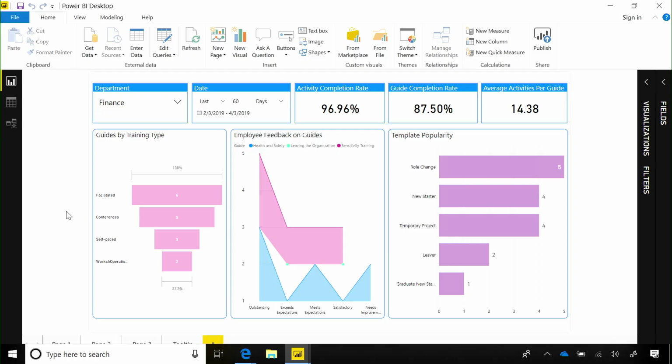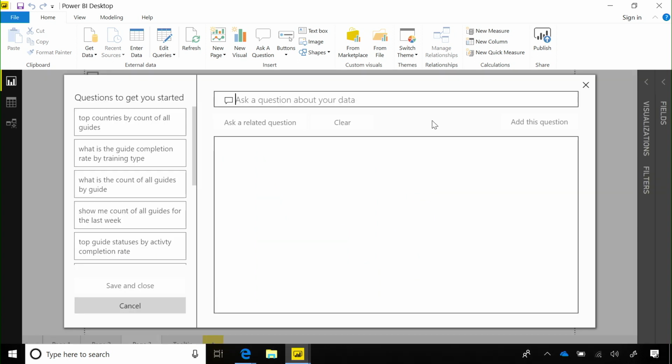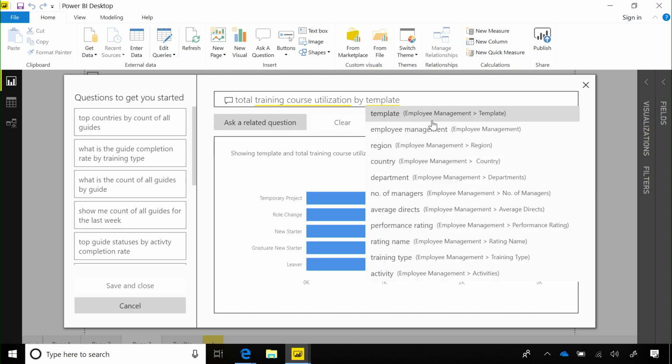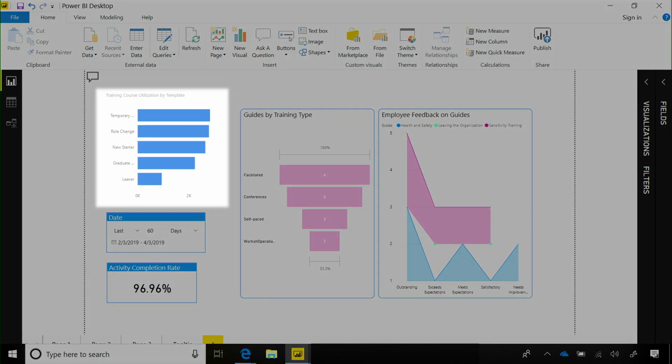Power BI goes beyond traditional reporting, using AI-driven natural language processing to answer your questions in real time. Simply enter your keywords, and results begin appearing immediately. Click the result you want, and add the report to your dashboard for quicker access.